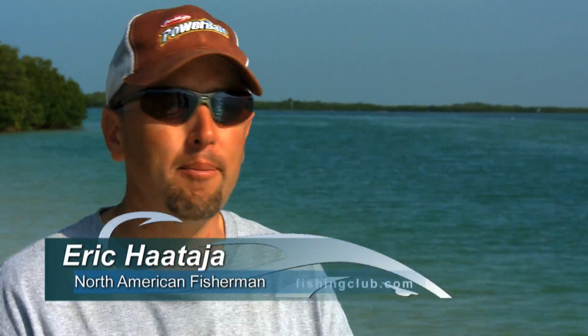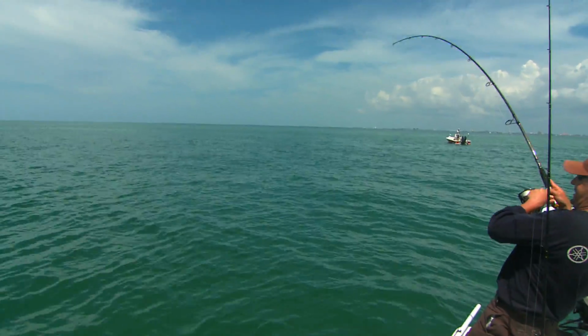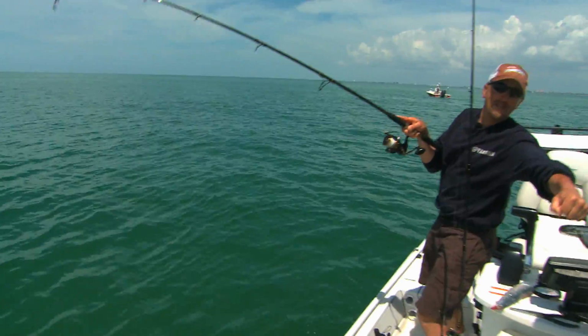So I was amazed, you know, within 5 minutes, he's got sharks coming right to the boat. And I'm like, hey, can I catch a shark? Rod up, he was right here. Oh, at the boat. Man, he just came right underneath us. I love it, man, I love it.